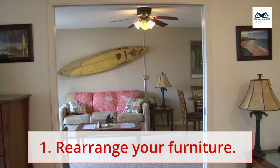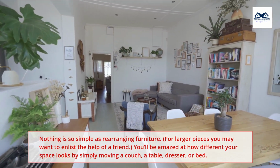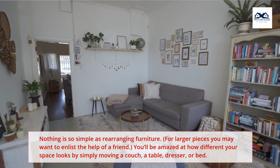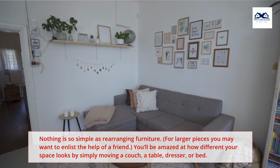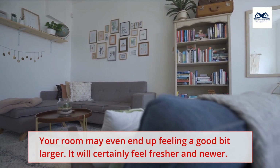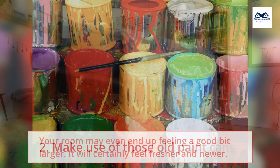1. Rearrange your furniture. Nothing is so simple as rearranging furniture. For larger pieces you may want to enlist the help of a friend. You'll be amazed at how different your space looks by simply moving a couch, a table, dresser, or bed. Your room may even end up feeling a good bit larger. It will certainly feel fresher and newer.